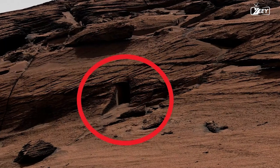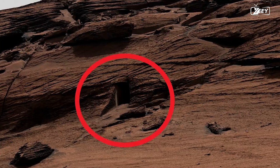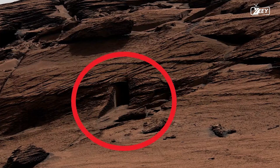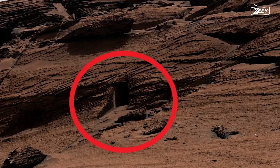Hence, this technology is displaying what unmistakably appears to be an entrance, but is there a doorway on Mars? There isn't a doorway on Mars, to put it briefly. The lengthy response is that it is complicated. Let's attempt to comprehend what is taking place.